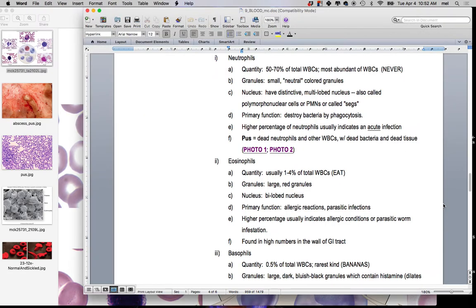And the function of these is they respond to allergic reactions or parasitic infections. So I really hope that it's an allergic reaction and not a parasitic infection. But for instance, if you have some kind of multicellular parasite and you get it in your system, one of the first ways that they can tell is by doing a CBC. And they're like, oh my God, you probably got some tapeworms. Let's go do a poop sample. So a higher percentage usually indicates either a massive allergic condition or a parasitic worm infestation.